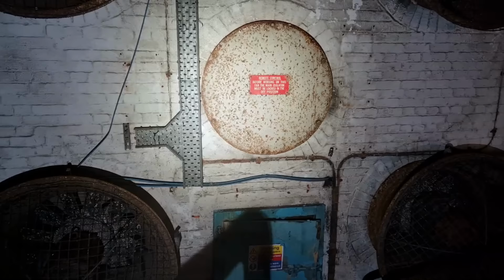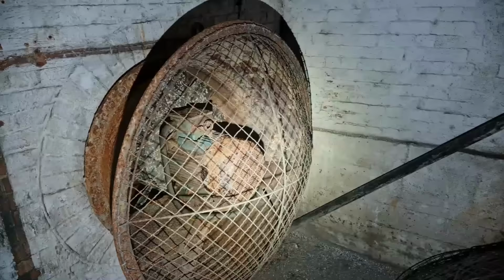Look at these fans. Bloody hell. So, remote control, before working on this fan, the main isolator must be locked in position. Confined space. Wow. Yeah, look at these. Fans have started back up, I think. Those fans have started again.